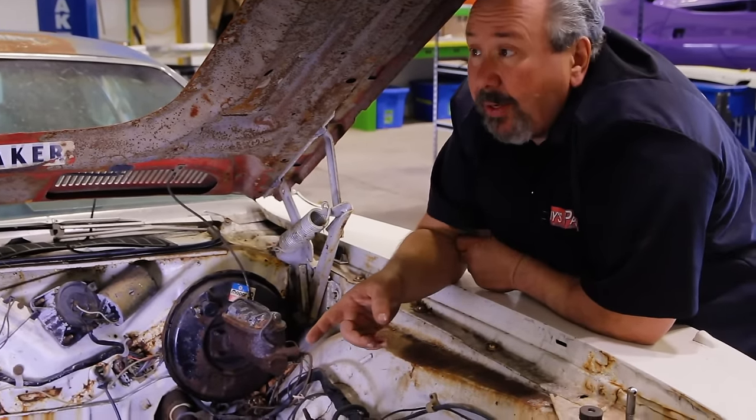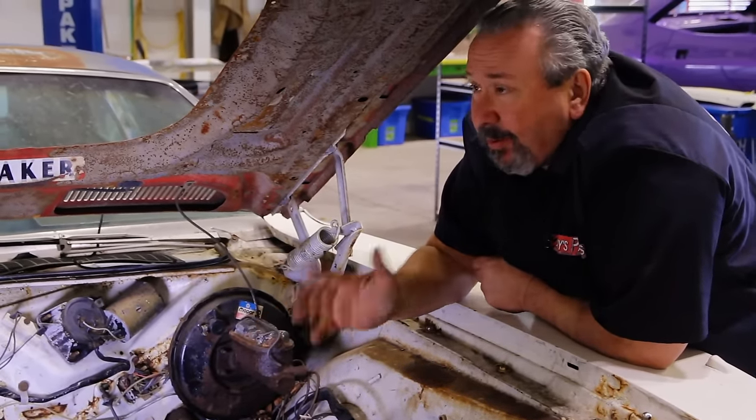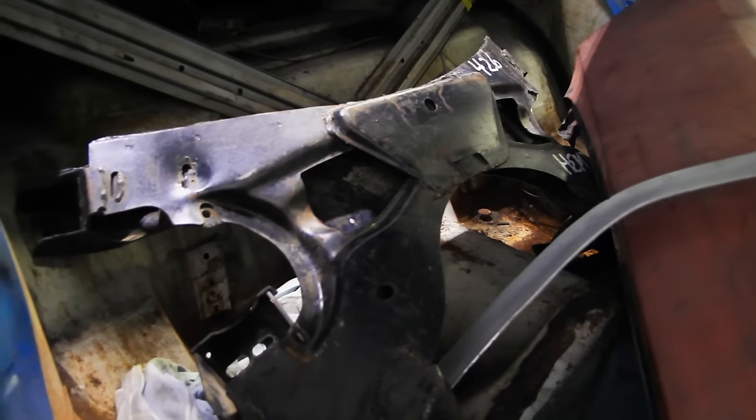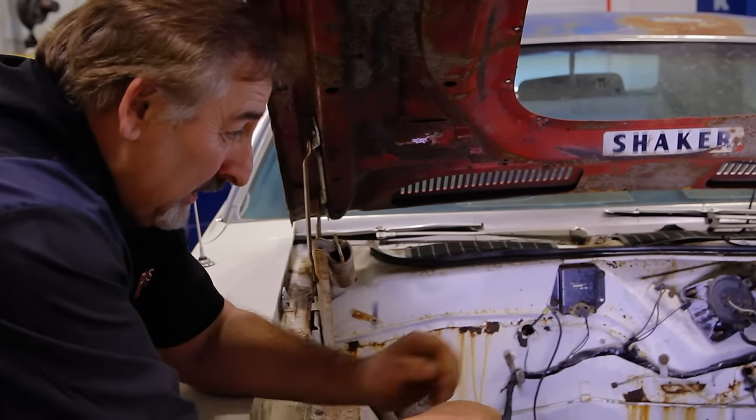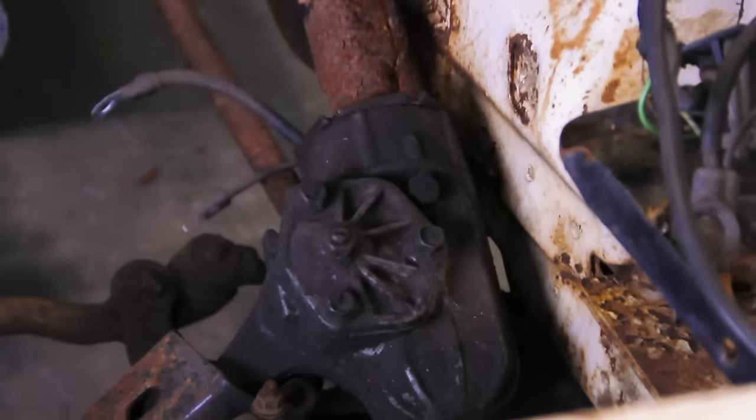Okay. Another thing I see is a V8 K-frame. Yep. It's not a Hemi K-frame. Somebody's changed that K-member out. Of course, the Hemi's a V8, but this is a non-Hemi K-frame. And it's in the back seat, just so you know. Okay, cool. And I don't know if it was an original power steering car, but here's an interesting point. That's a manual steering gear for sure.